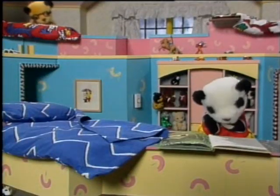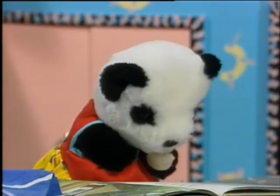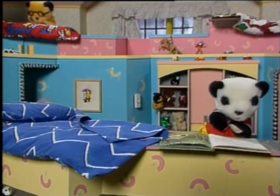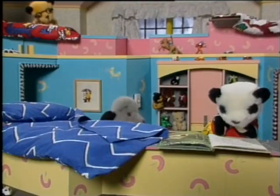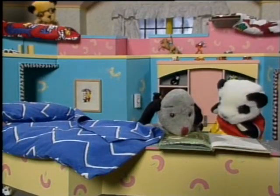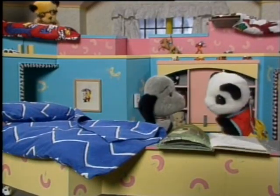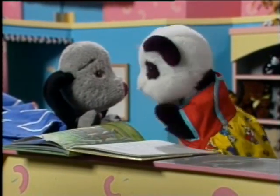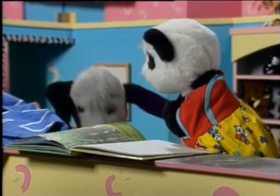And they lived in a shady pine forest in picturesque Bavaria. One day, Goldilocks was walking through the forest amongst the beautiful pink... Sweep, you're doing it again, aren't you? Doing what? Well, you're looking over my shoulder. Now, why do you keep doing that?